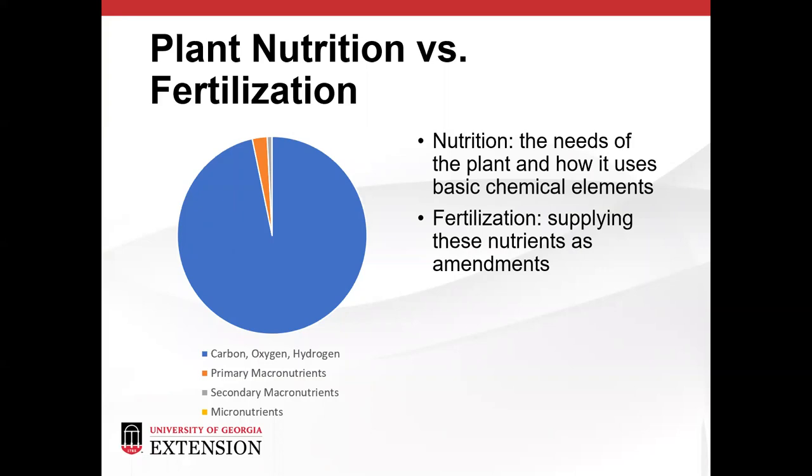So first of all, nutrition is what the plant needs. It's those basic elements it needs to survive, similar to us. We need carbohydrates, fats, and protein. Plants need carbon, oxygen, hydrogen, which is the blue section here. Then there are primary macronutrients, your NPK, and then secondary nutrients and micronutrients. They need tiny, tiny amounts for the plant to survive. Fertilization is supplying all those nutrients as amendments.